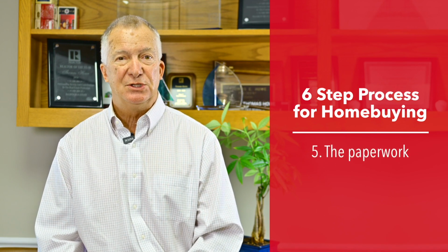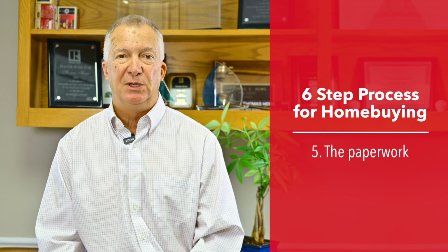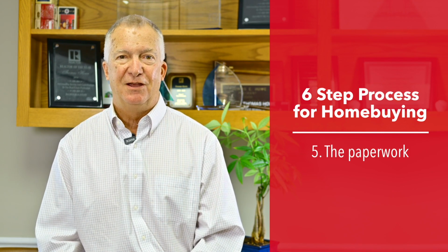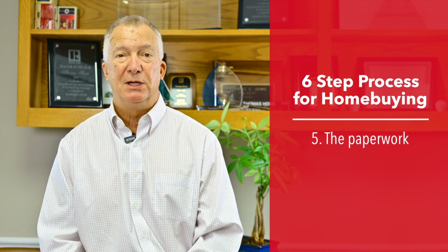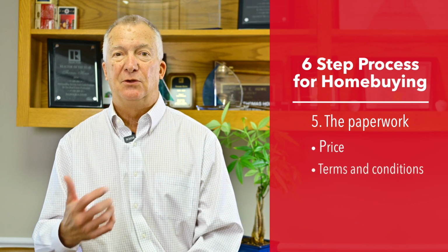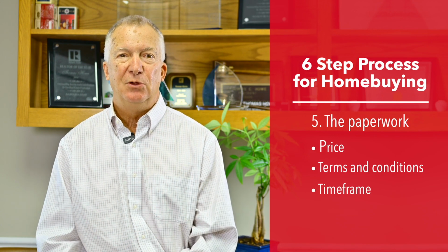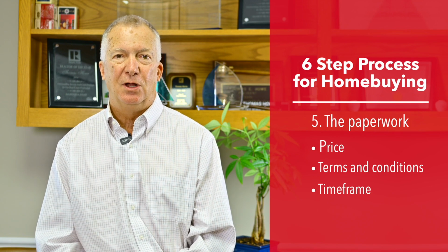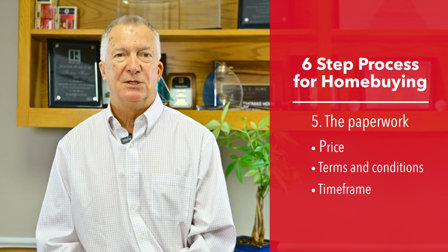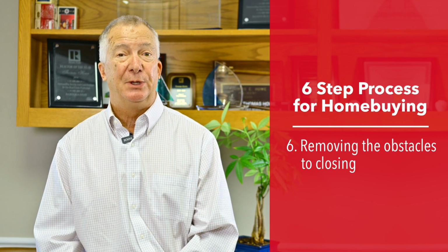It's making an offer to a seller that gets them into a conversation which ends up with all parties being in agreement to the terms and conditions of a contract. A contract generally has 3 key criteria to it. Those criteria are the price, the terms and conditions, and the time frame. And at the end of that process, now you have agreement with all parties on all of the elements of that contract, and now you're under contract, you're ready to move forward to the 6th step, which is removing the obstacles to that closing. And that's doing your due diligence in terms of doing inspections.